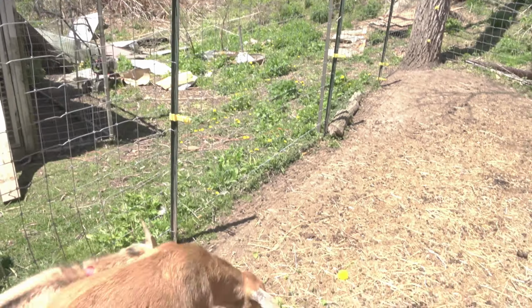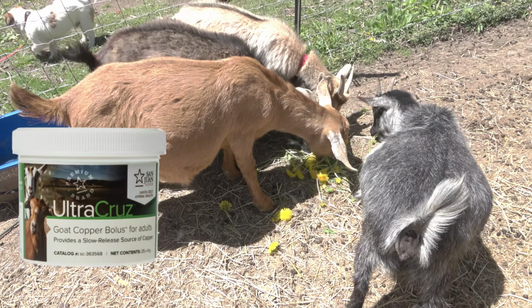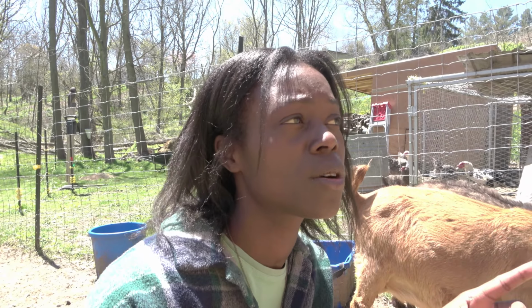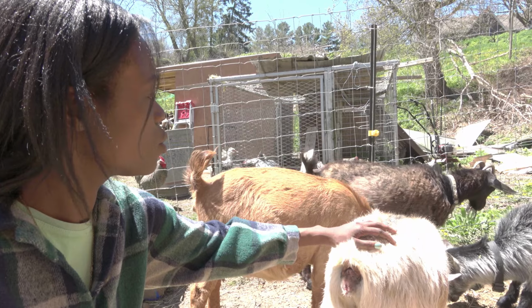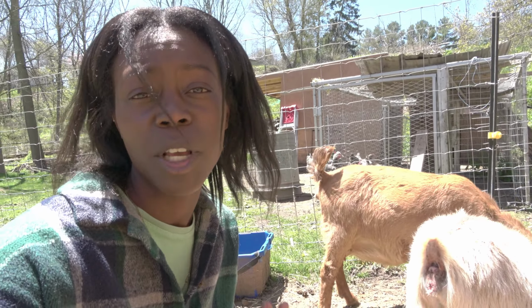Wow, that's a beautiful bouquet. On top of the loose minerals and the mineral block I'm giving them, I'm also going to give them a copper bolus, which is basically just a copper capsule that will last 8 months to 1 year. So we went ahead and bought the copper. We also got them a general goat mineral where it has all of the minerals, but we got both just to make sure that they're all getting a sufficient amount of copper and other minerals that they really need. So checking the color of the goats and just their coats in general is a good indicator as to whether or not they have enough of the essential minerals, especially copper.